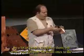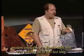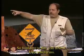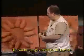But again, when you compare the modern ones to the fossil ones, this was from a shark that was probably somewhere around 60 to 100 feet long. So here to that wall at least. Okay, Jaws was a wuss. Jaws was just a wuss.